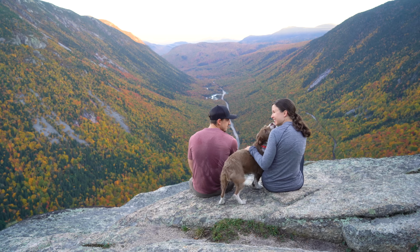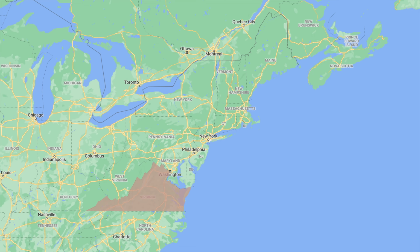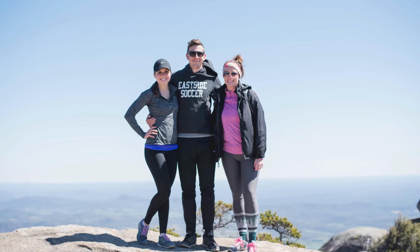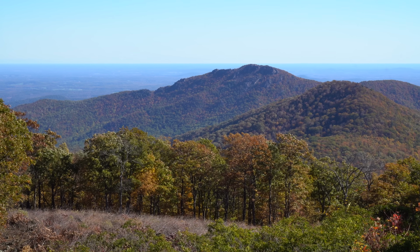After spending over a month in Vermont, New Hampshire, and Maine, we've made it down to Virginia to spend some time with friends for a couple weeks. While we're in this area, we have a couple of adventures planned, and first up, we've headed to Shenandoah National Park, which we have been to once before back in April 2016 to reconquer an old frenemy, Old Rag Mountain.